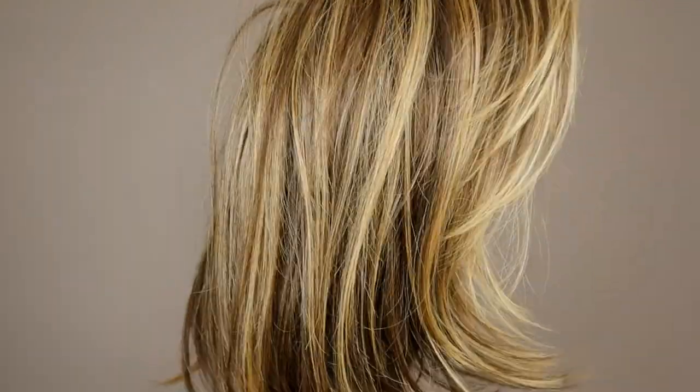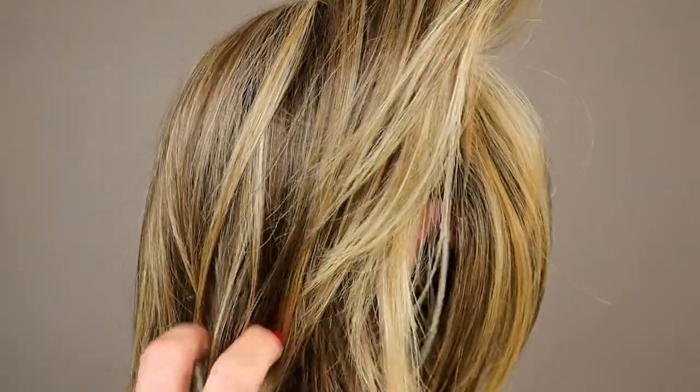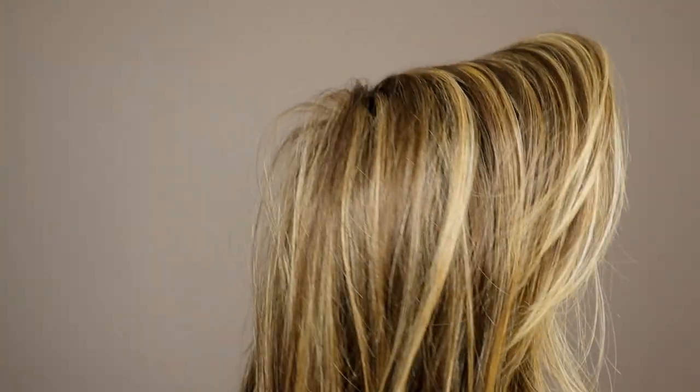I also think it would be flattering on a lot of people because it's not super warm. It doesn't pull any red, really, but it's got just the perfect blend of brunette and blonde. The blonde is a golden blonde, but with some ash pieces in there as well. So there's definitely dynamic colors within that golden blonde. I would consider this one a light brunette. I wouldn't consider this a blonde.